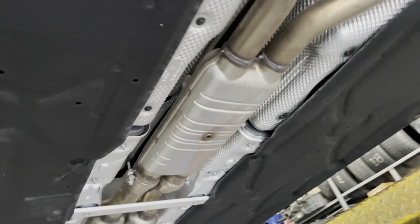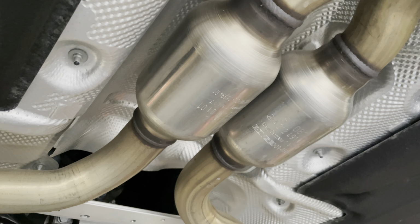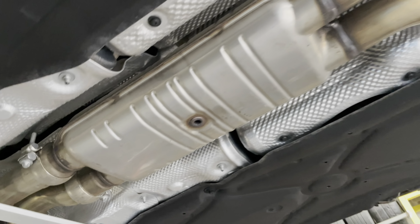Resonator delete. It's these. X-pipe right there.